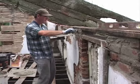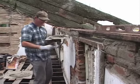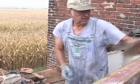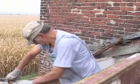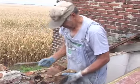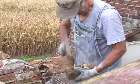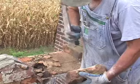Do you think you like this brickwork? Kind of interesting, isn't it? You have to do about everything. Soft homemade brick. Probably here are the neighbors.